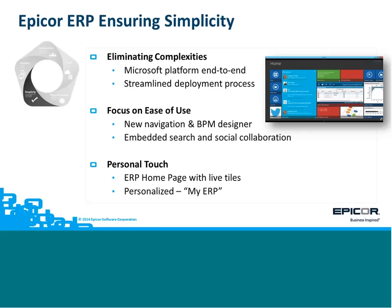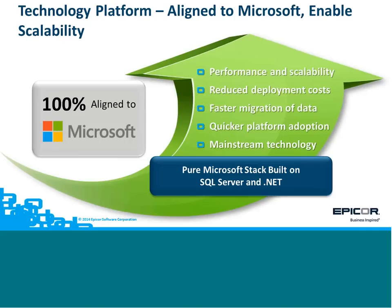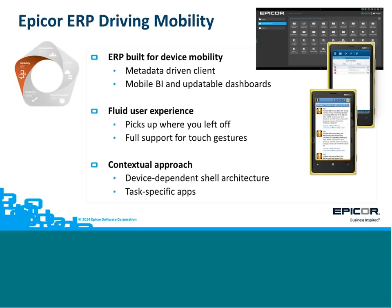And we've made a huge leap forward in terms of Epicor ERP 10 with that. We're obviously now, as I said, 100% aligned to the Microsoft stack, pure Microsoft, SQL Server, and .NET. So it's mainstream technology. It's fast, scalable, and very, very easy and cheap to deploy.